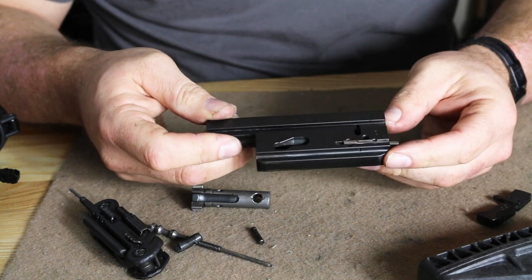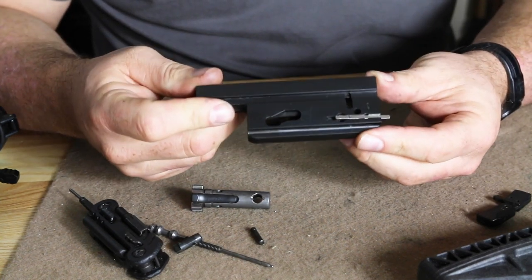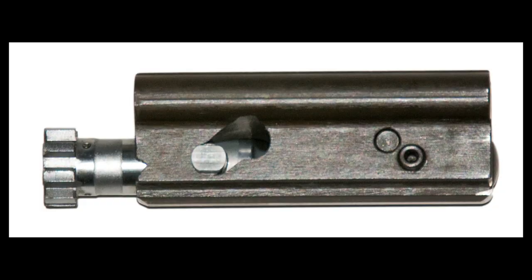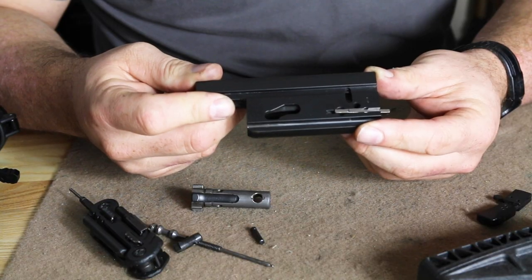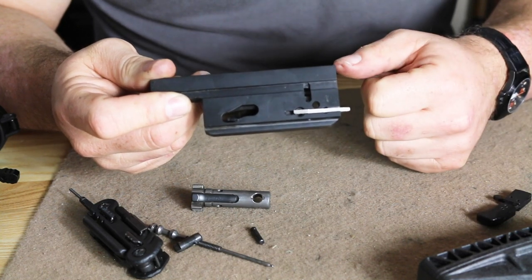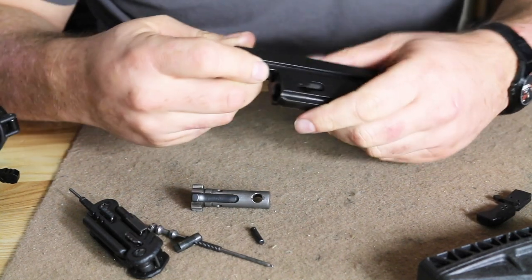You still look at these and say, this is the original Gene Stoner AR-18 design, the way the bolt carrier works. Same for the SCAR, same for the G36. The AR-18 is basically the father of most everything that we see today in modern combat rifles.